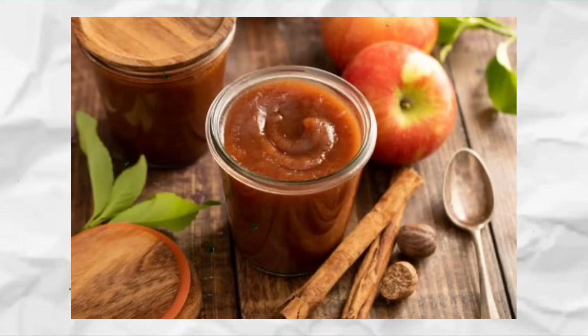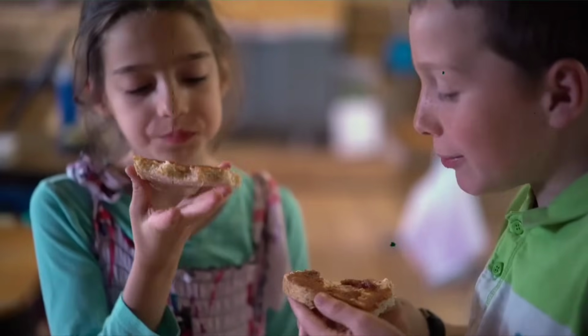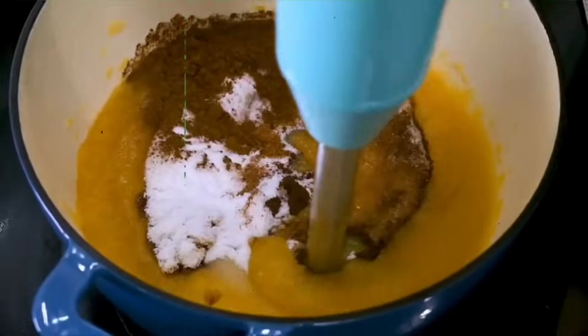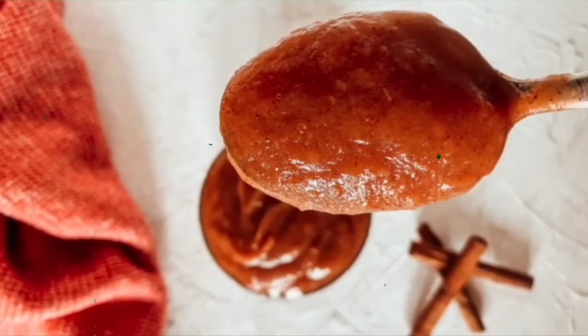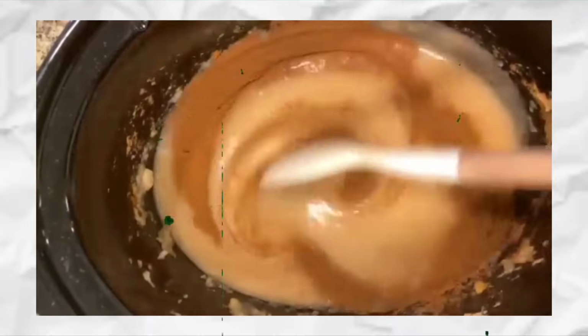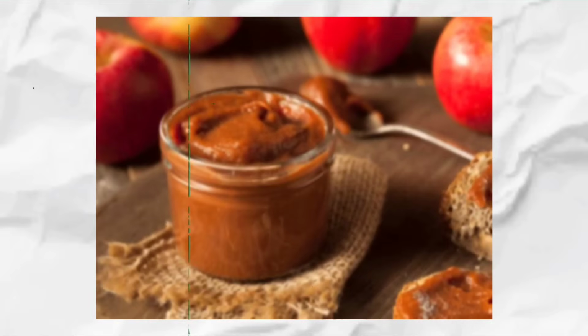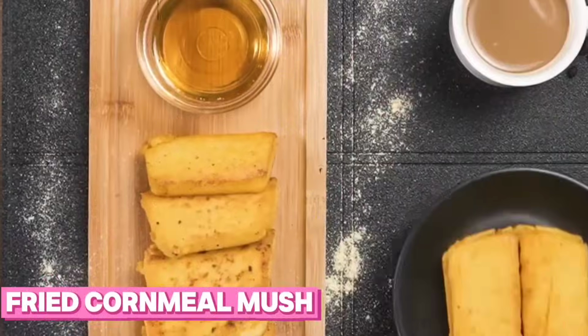The result is a smooth, deeply flavorful spread, a perfect companion for freshly baked bread or warm biscuits. Its sweet aroma fills the kitchen, inviting you to savor a taste of autumn in every spoonful. Amish apple butter is a testament to slow cooking and the art of turning seasonal abundance into a delicious keepsake for all year round. Fried cornmeal mush.